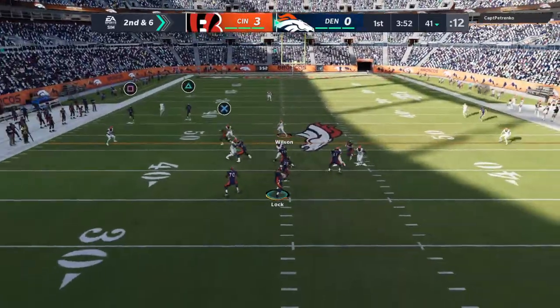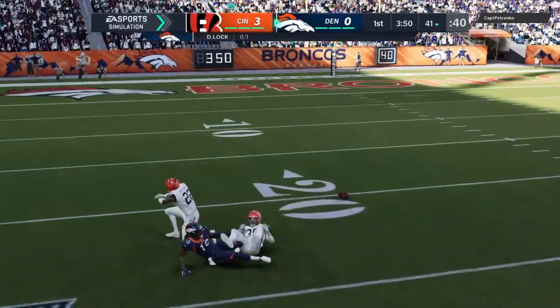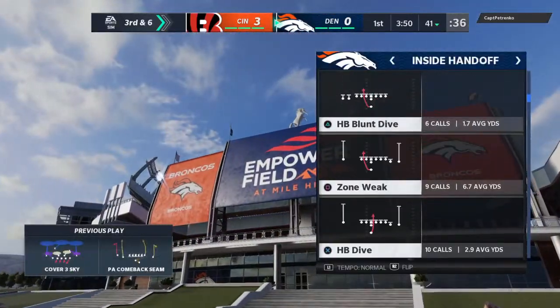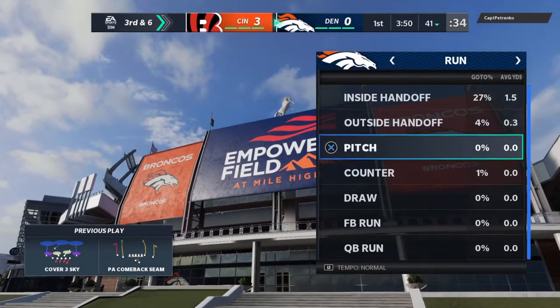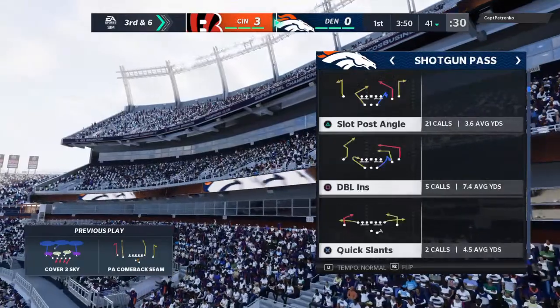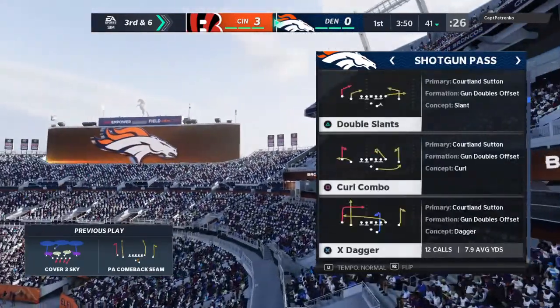Faking the give to Lindsay. Here's Locke. Oh, he'll air this one deep for Judy. And that will be incomplete. They're trying to dial up the long one way out there, but it'll be 3rd down. Well, they certainly came out firing in this one, and while that one was incomplete, I can't imagine that'll be the last shot that they take in this game.